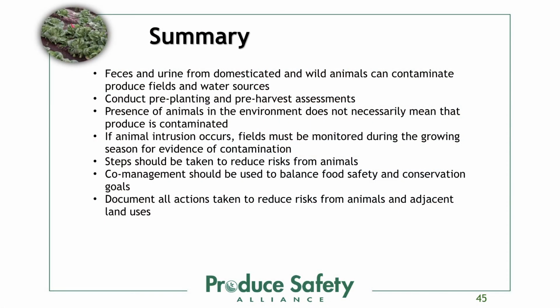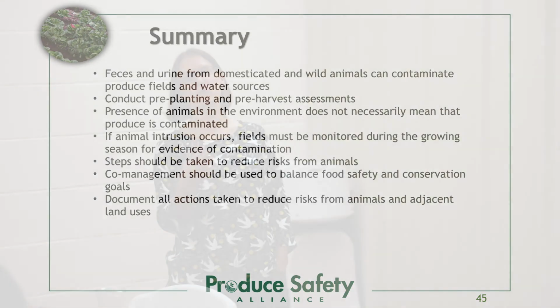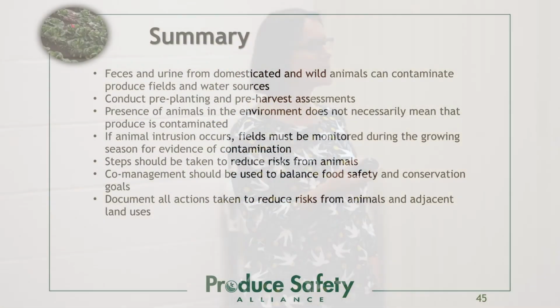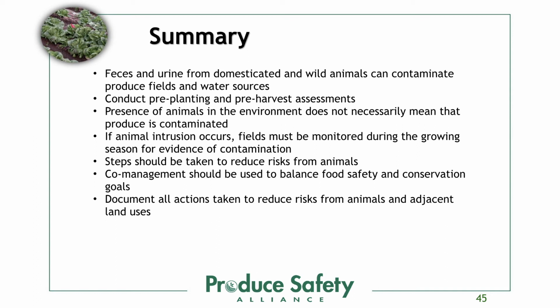So in summary, feces and urine from domesticated and wild animals can contaminate your produce and your water sources. You want to conduct those pre-planting and pre-harvest assessments. Presence of animals in the environment does not necessarily mean that your produce is contaminated. So use common sense and look for the clues that we've talked about here. If animal intrusion does occur, the field needs to be monitored during the growing season for evidence of contamination, and then take steps to reduce that risk from animals. Co-management, again, consider the balance of food safety and your conservation goals on your farm, and then document all actions that you're taking to reduce your risk from animal and adjacent land use.